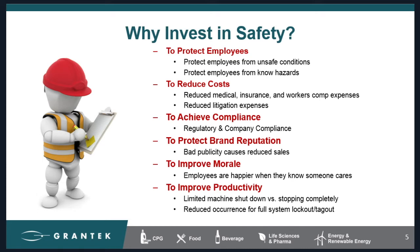So I think a great place to get started is on the basic question of why do people invest in safety? Well, there's a lot of reasons, and looking at the list here, they all can seem kind of obvious and straightforward. The older mentality is that investing in safety is a risk avoidance measure. Companies want to reduce the chance of injuries and reduce the cost associated with those injuries and avoid fines. This is not a bad reason to invest in safety.